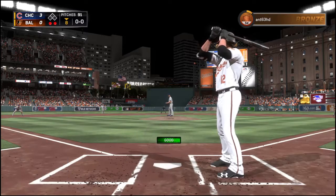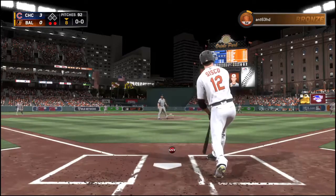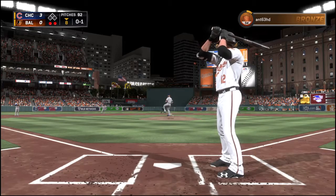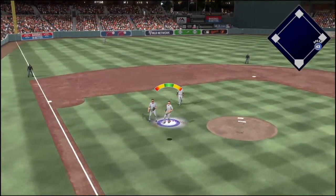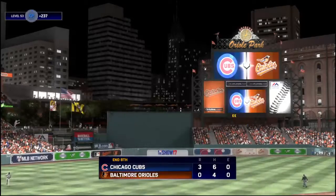Digging in to try it again, Cisco, 1 for 2 on his line so far in the game. And this one's chopped foul right at home plate. 0-1. Here it comes. High pop-up. Arrieta just to the left of the mound, but it's the third baseman who gets there to make the play.